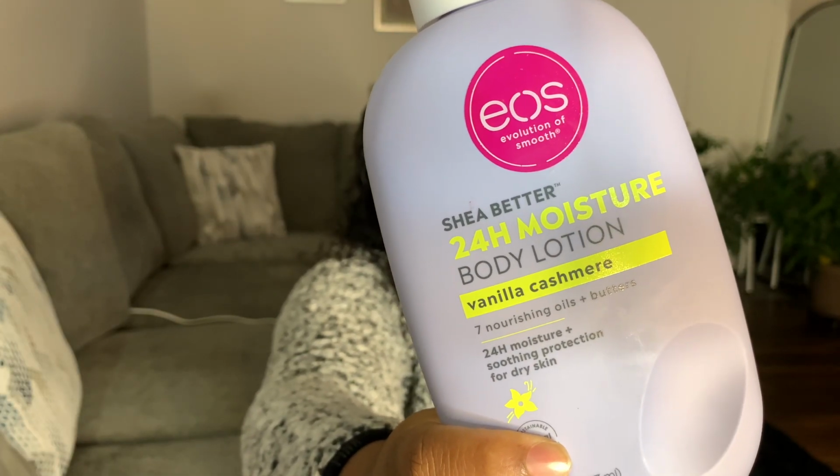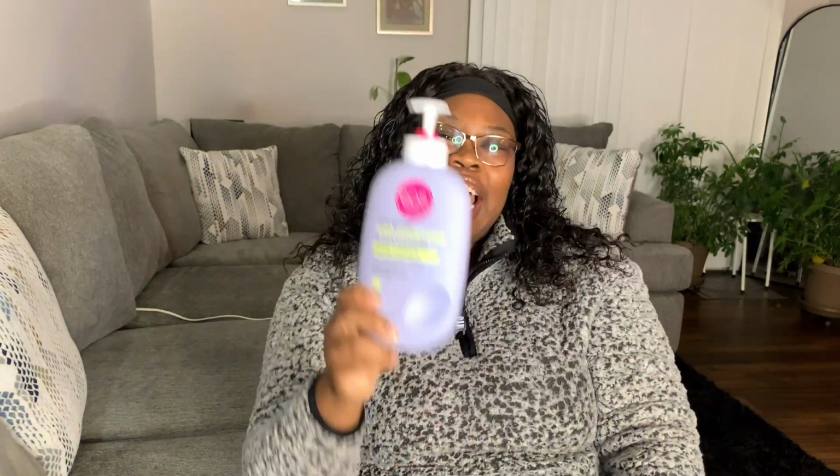This one's in vanilla cashmere. 10 out of 10, would definitely recommend. I freaking love this lotion. This is going to definitely be a repurchase. My skin feels so soft when I use this and put this all over. It does have the 24-hour moisture, so I do feel nice and moisturized throughout the day. I will definitely be repurchasing this one.